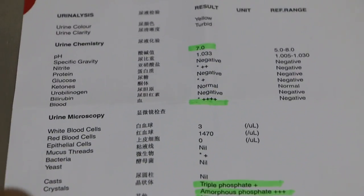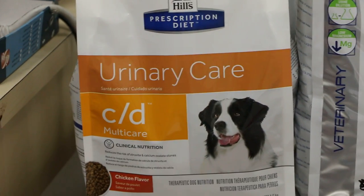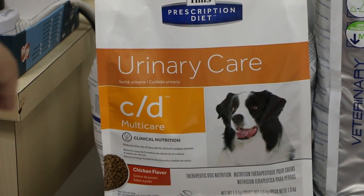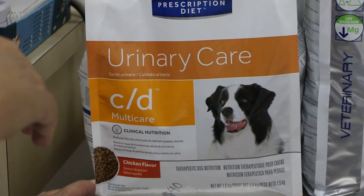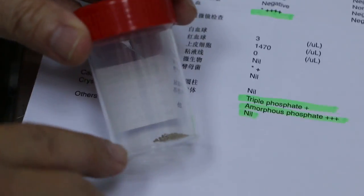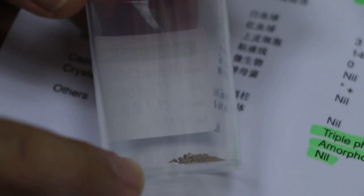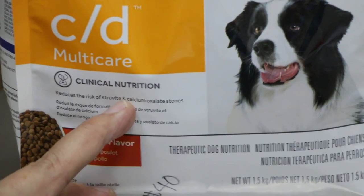But the owner just continued feeding the commercial diet. So that was about 1 year ago. So today is October. So 1 year later, the dog develops small stones again, as you can see earlier on. This is October 2018, and I would suspect these are struvite stones as well. So actually the owner could have saved a lot of money and worries by just feeding the therapeutic diet, as they call it, for struvite stone prevention.